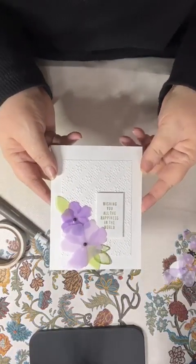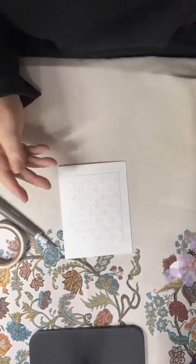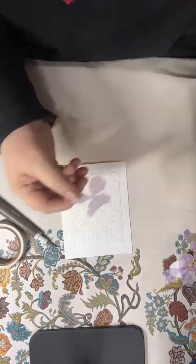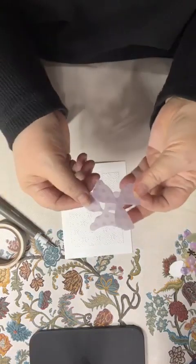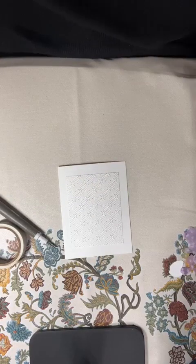These are so cute. This is from that one from Creativity Now, the translucent flowers. It's so pretty. But I did something a little different with this vellum. I ran it through another one of our embossing folders to make it look a little bit different, you know, and just kind of give it that extra dimension. So yeah, that's what we decided to do.